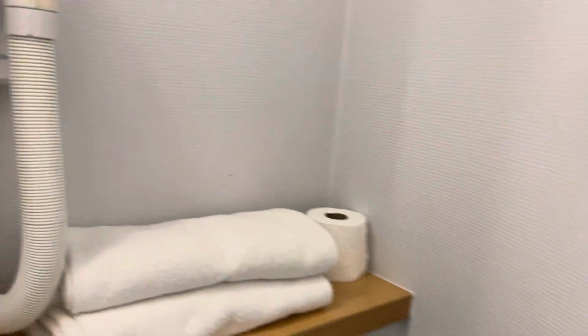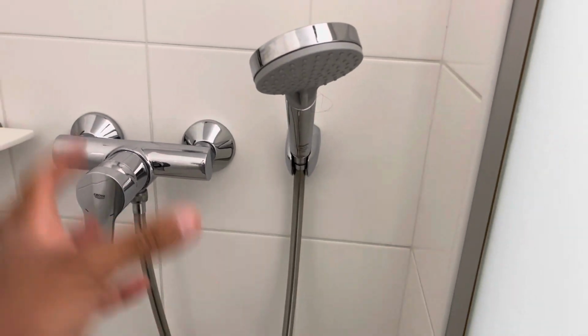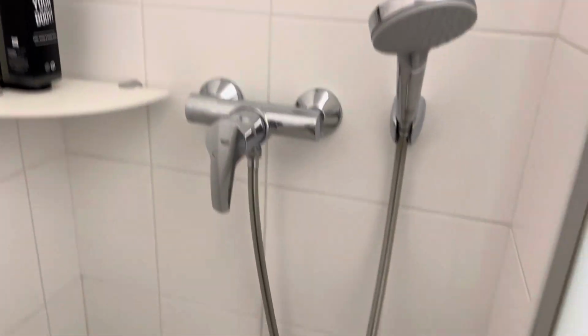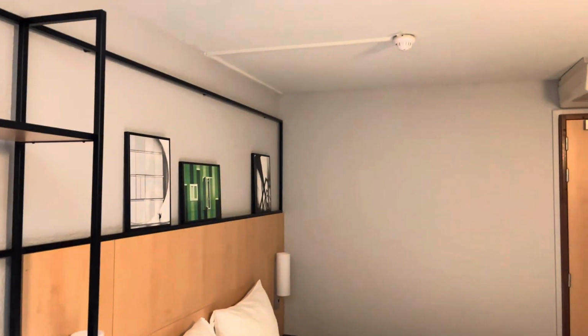Such an amazing flush, and there's your little window, and I think this could be like a hair dryer. God, that scared me. And here's your small shower, and I don't think I'm gonna turn on the water because I don't want to get myself wet. But here's the shower, and it comes with these doors. All right, anyways, what do you guys think of this room? You like it? I really like this room a lot.